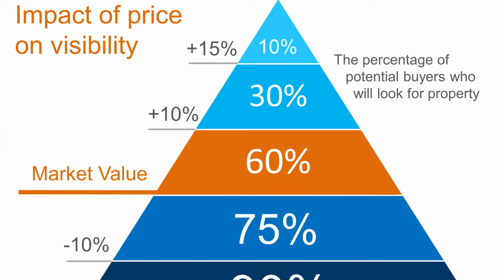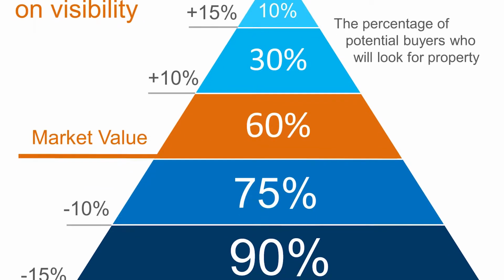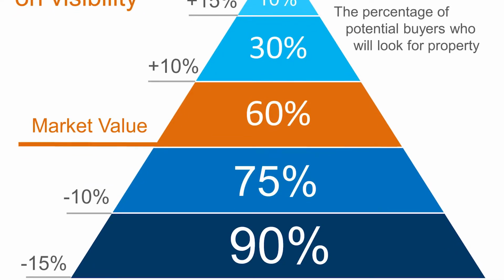Now, I'm going to show a pyramid here up on the screen, and this is taken from the National Association of Realtors. It's essentially demonstrating your pricing strategy, so whether you price it at the market, above the market, or below the market, and then also the visibility that you get at those different price points. And the visibility is essentially how many buyers are looking for a property in this price range, right?